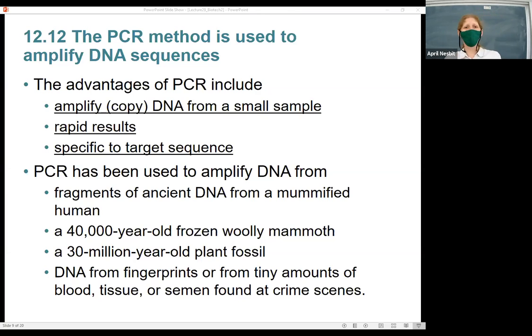We have actually sequenced DNA from mummies because you need only a single cell. You can get it from woolly mammoths that are 40,000 years old, plants that are 30 million years old that were fossilized. And I mentioned crime scenes. Blood has DNA in it. Skin cells have DNA in it. Semen has DNA in it. Typically for the rape kits, they're looking for semen, and then they can isolate out the DNA from the semen and find the person who committed the crime. Next fall, I'll probably be teaching forensic biology again and go into more detail about how those tests work.